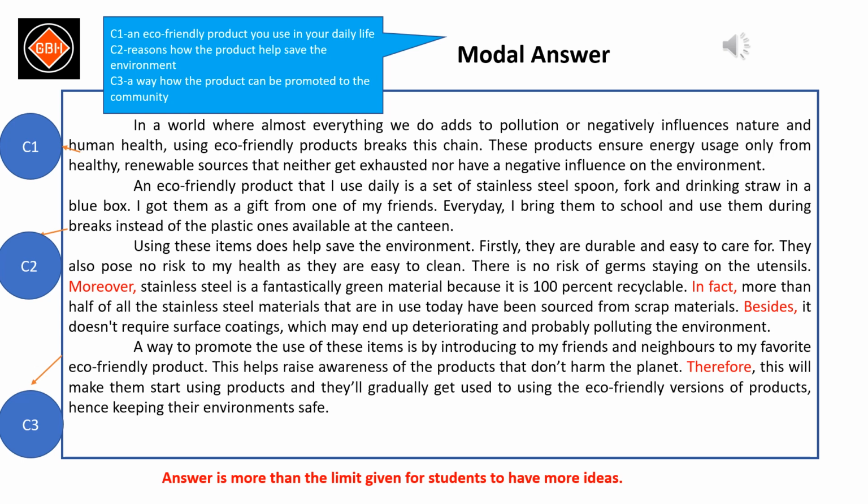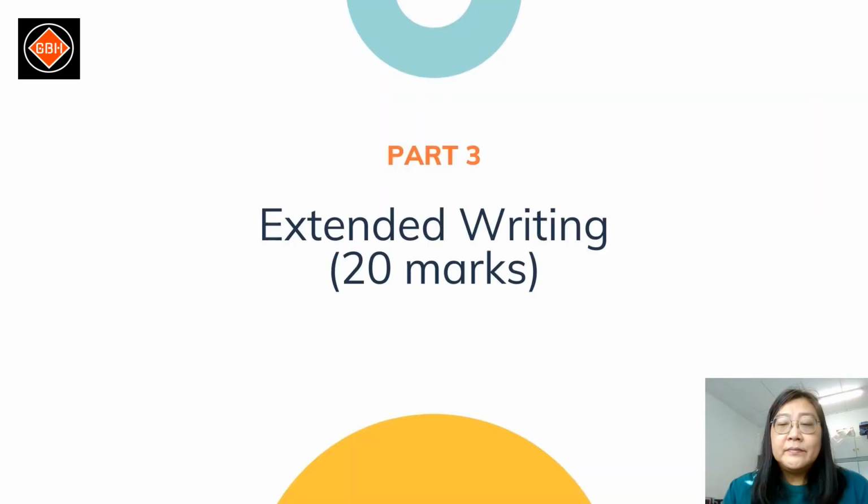Therefore, this will make them start using products and they'll gradually get used to using the eco-friendly versions of products, hence keeping their environments safe. Now for part 3, we have the extended writing.